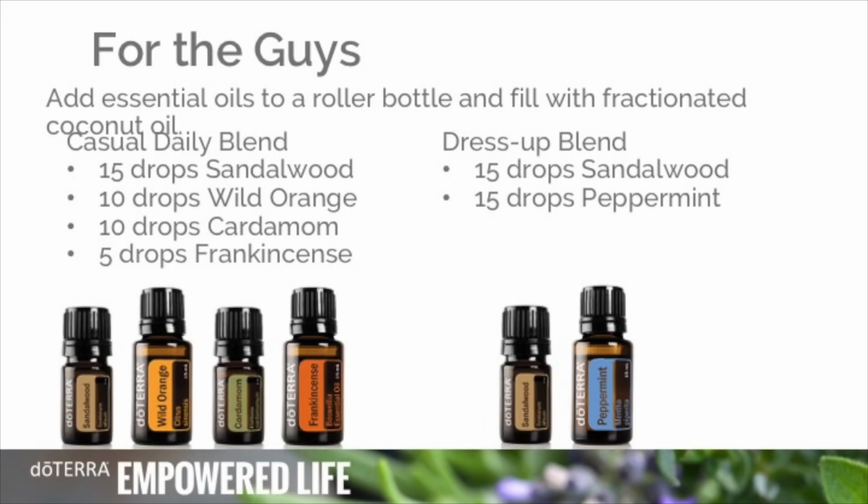So my guy's signature scent is sandalwood, wild orange, cardamom, and frankincense, and it's amazing. And he calls that his casual daily blend. He created that himself. And then he's got a dress-up blend that he uses for date nights and special occasions, and that's peppermint and sandalwood, and they both smell delicious. We love to experiment with different oil combinations all the time, and we have fun with them. You never know which one will become your new favorite.